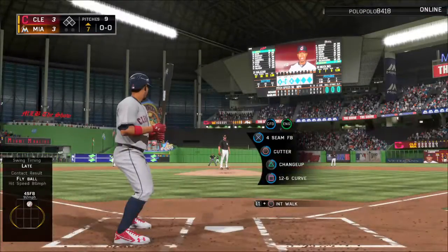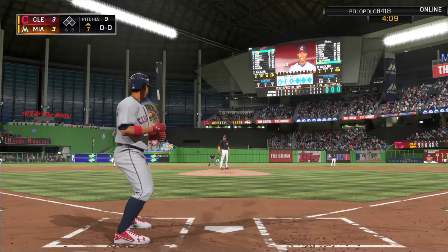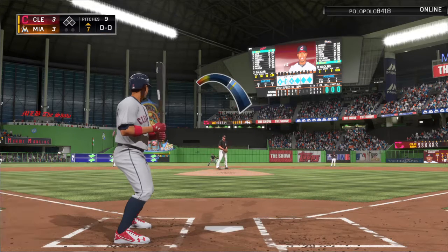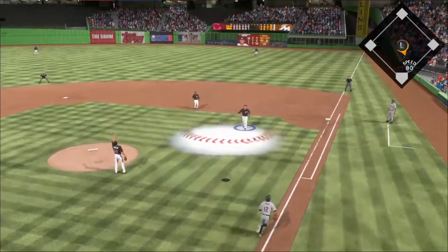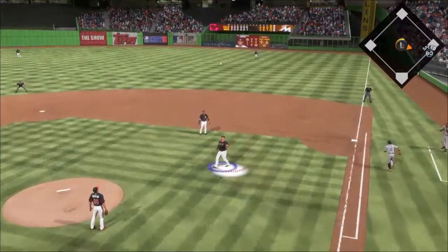Francisco Lindor is set to get us started for the late innings of this one. Here's a high pop-up. Calling for it. Bohr. One away.